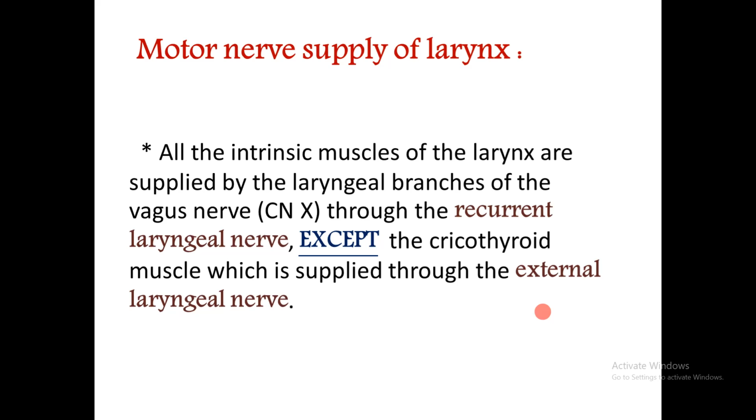Now we talk about the motor nerve supply of the larynx. We divide the nerve supply of the larynx into motor nerve supply and sensory nerve supply. Now we talk about motor nerve supply. All eight intrinsic muscles of the larynx are supplied by the laryngeal branch of the vagus nerve, which is cranial nerve number 10, through the recurrent laryngeal nerve, except the cricothyroid muscle, which is supplied through the external laryngeal nerve.